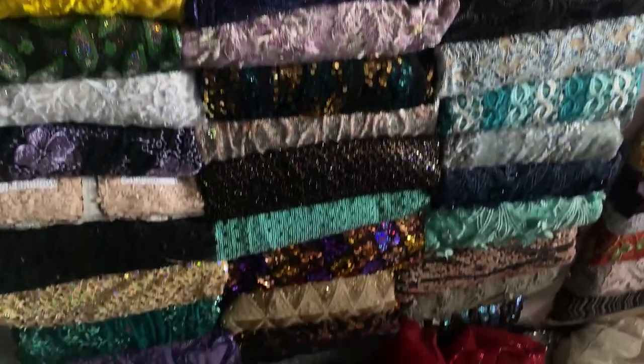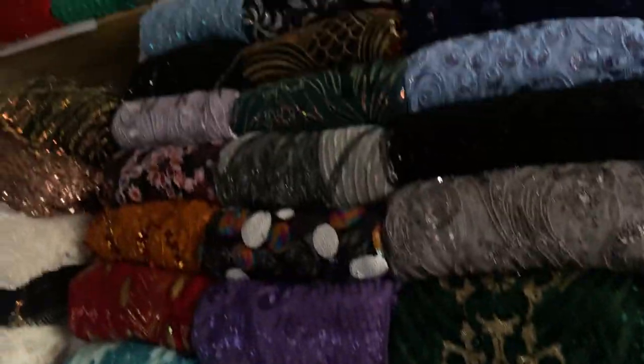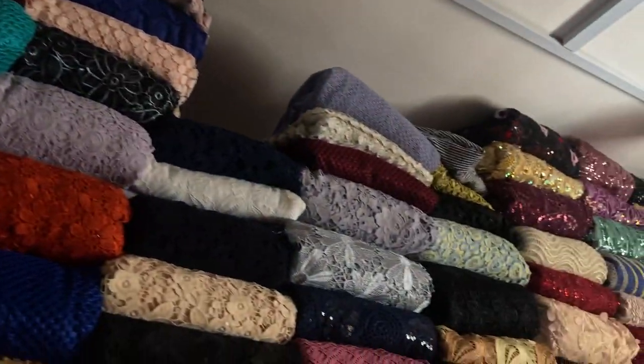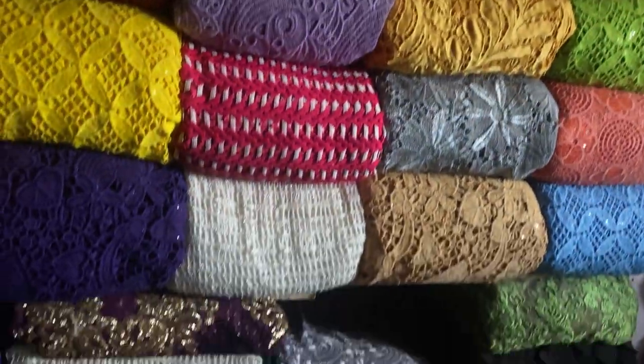Sample, guys. Okay. This one is which one? Guys, look at this lace. They have lots of materials here. This one? Sample. Okay. Let me just look at this one first. So they have different kinds of lace here. Anyone that you want, you can always reach out to them.